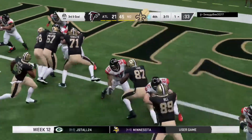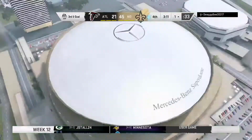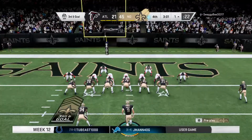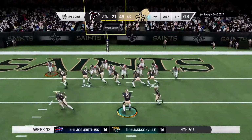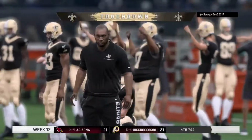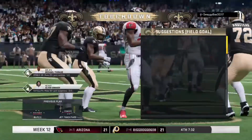3rd and goal. Well, they've been so good on 3rd down all day long. Can they convert another here on 3rd and goal? And they are going to score again. Yet another touchdown as they just add to their totals.